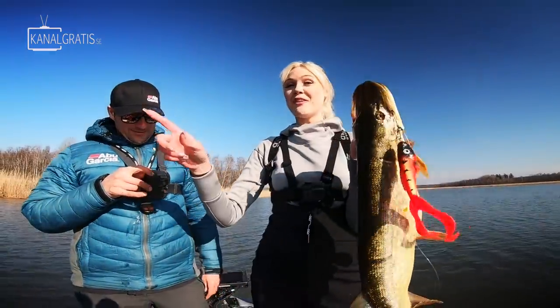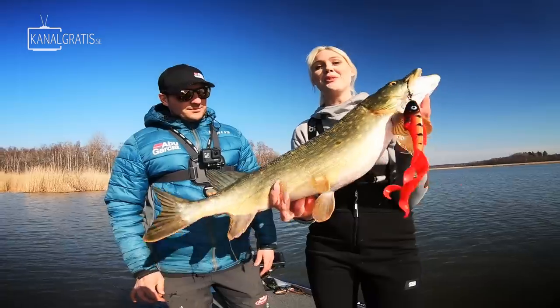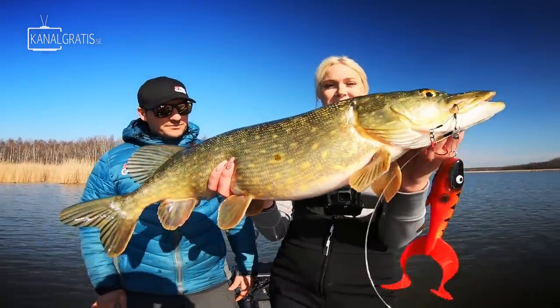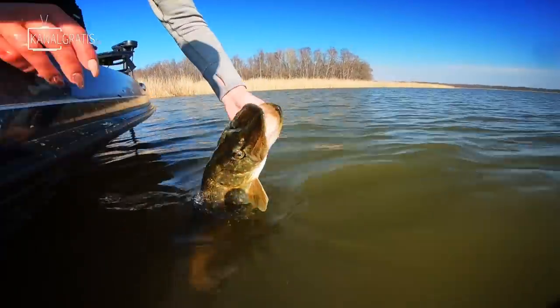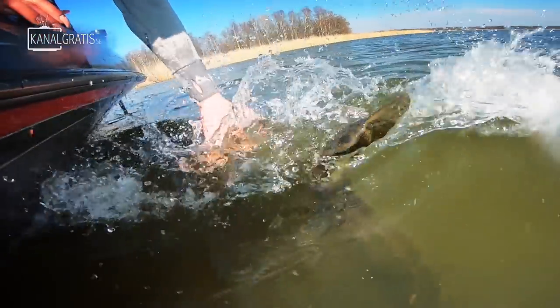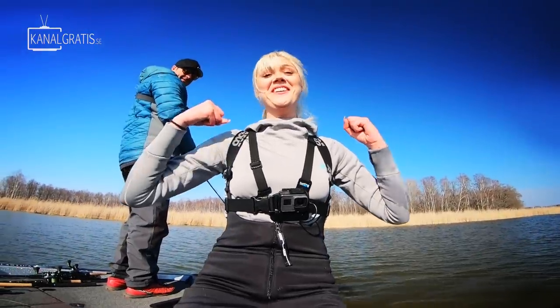First I thought it was grass, so I didn't make the hook set. But then I had one more shot when I felt like, yeah, this is a pike. And then it just struck. That's a nice pike. That's a really nice pike. That's a perfect pike. They're aggressive. Super.